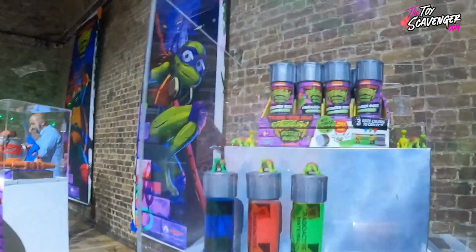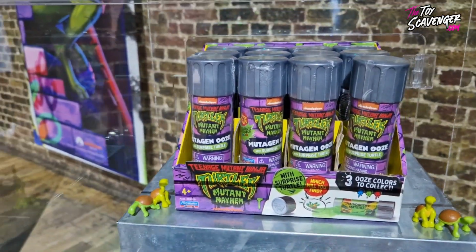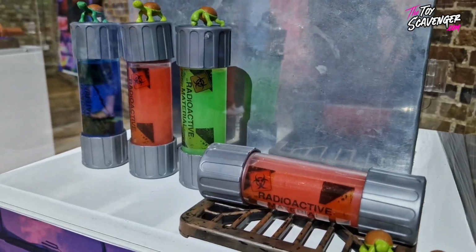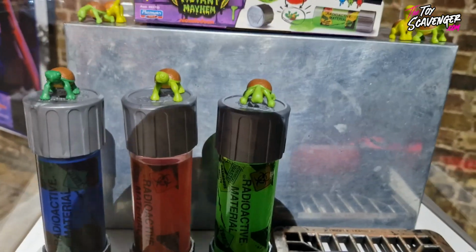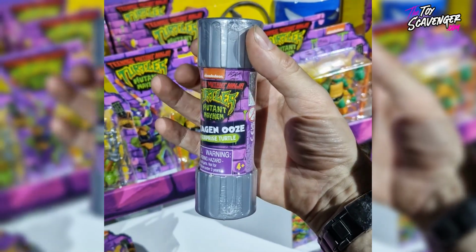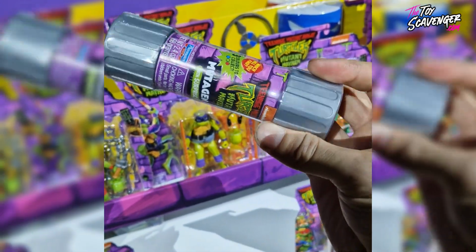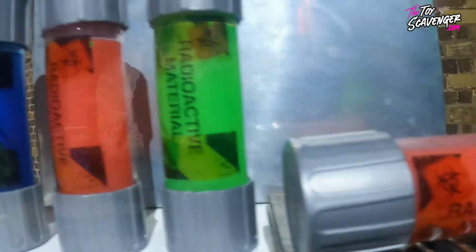First up was the Ooze. Now the Ooze is something that I always like. They always bring out Ooze every single time that the Turtles seem to have a new action figure line. But this time they've gone with 3 new colors, green, red and blue. And you get a nice little mini turtle with it. It really gives me some flashbacks. That's what I like. It looks like a proper little Ooze canister as well. Absolutely love it. It's like the Ghostbusters slime, something you've got to have.